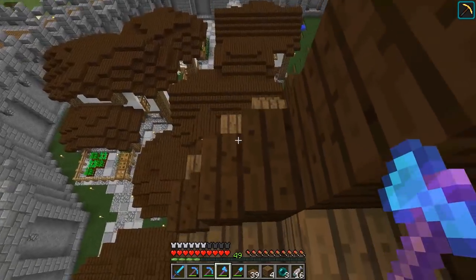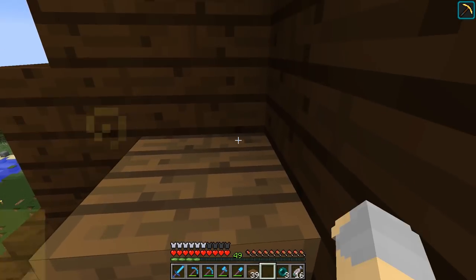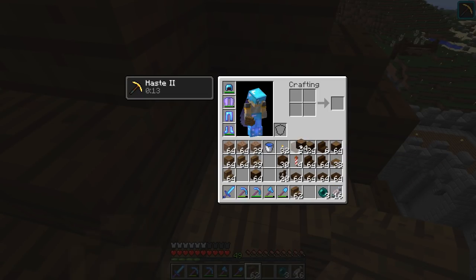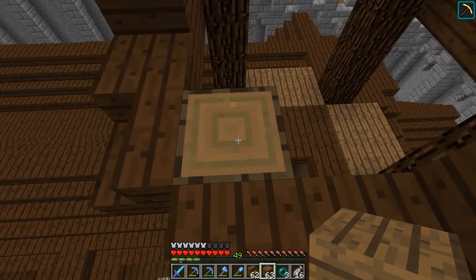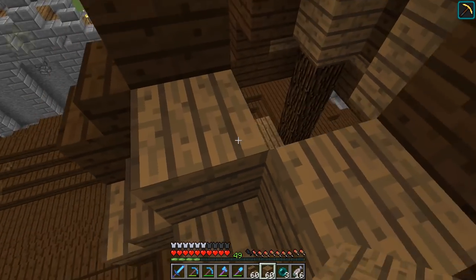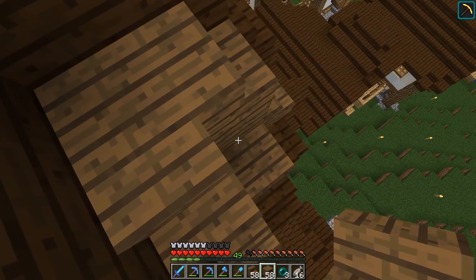Maybe we just try it like that to start with. So we had slab, stair, stair. I need more spruce. There we go. And then over here, we had stair, stair, block, block, block. Yeah, I'm remembering now. It's all coming back.